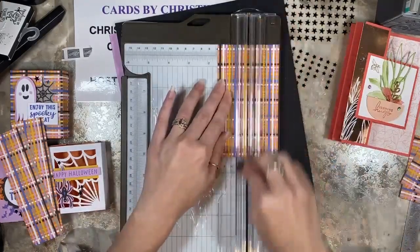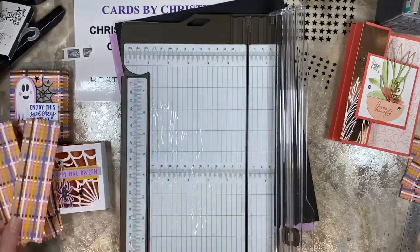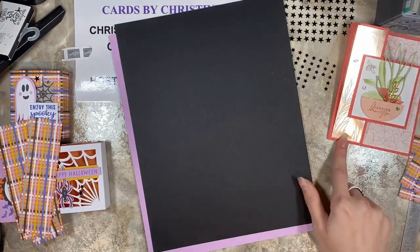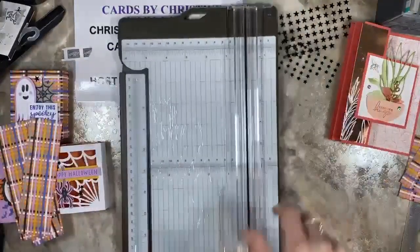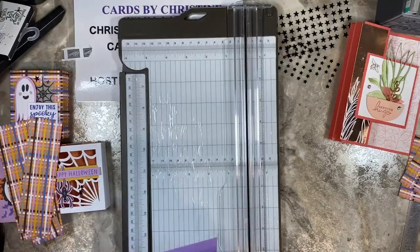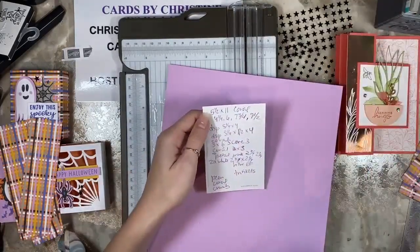Okay. Now, I'm trying to decide whether I'm making my card base fresh freesia or black. I just don't know if black... I think I'm going to do fresh freesia, and I can always make another one in black if it doesn't turn out how I want it to. So, let's grab our fresh freesia and let's utilize Chris's notes on how to make this bad guy.